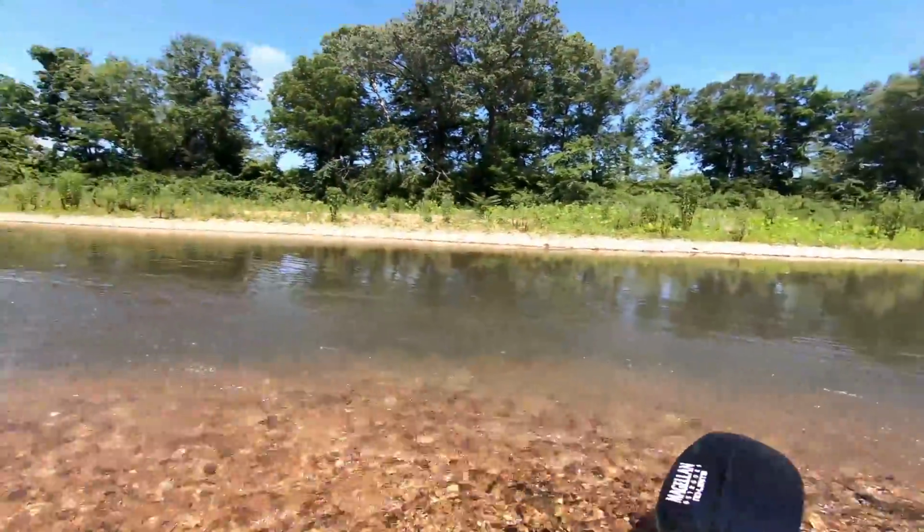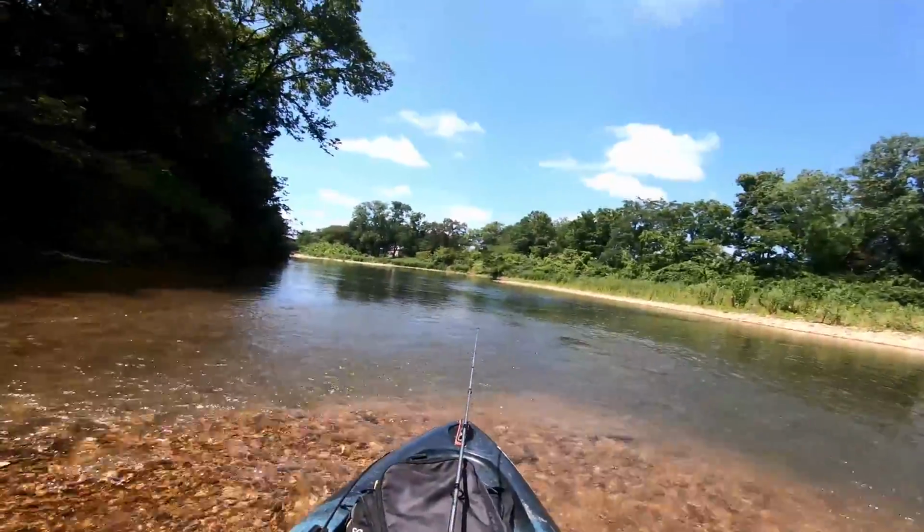What a beautiful river. It's completely packed full of fish, and these fish don't really respond well to lures, but they will smoke the live bait that's in here. So if you bring your cast net and catch you some live bait, you will absolutely wear them out on this river.